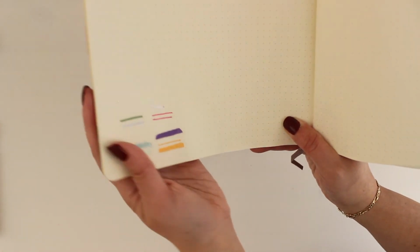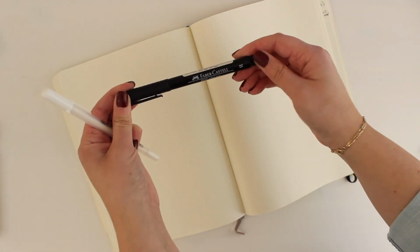And I'll zoom in here so you can see how metallic-y that is. It's just so pretty. I always use that for like stars and things like that.